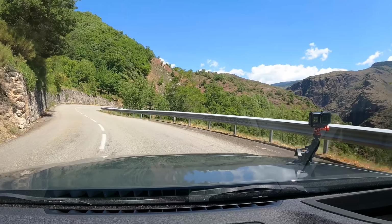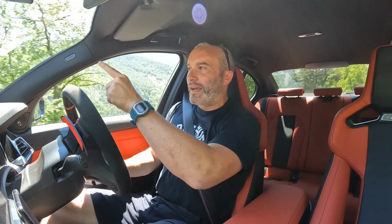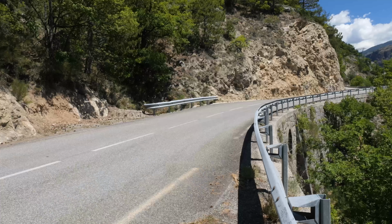On the way back, we'll just enjoy this road and I'll attack it a bit harder. But on the way up, I guess you'd call this an update, because it is mostly an update, I'll talk you through what I've discovered with this car in the time that I've had it.